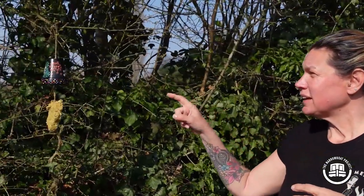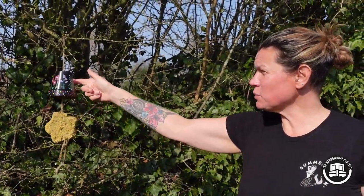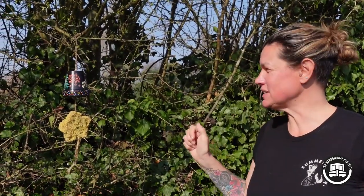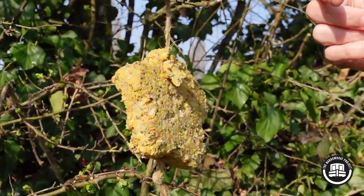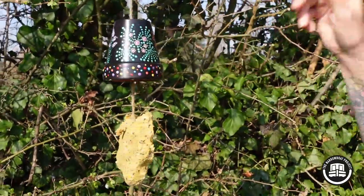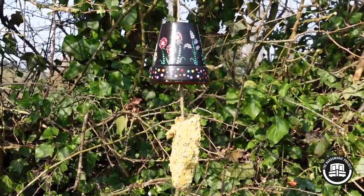Come on in. Come with me. Come and look over here. I made a little bird feeder. And every time we stop somewhere, if we're going to be there for a day or two, we pop it out just to feed the little birdies. And they've loved it. They've had a good old nibble. Have a look at that. They've been enjoying that, haven't they? Yeah. I'll be selling things like this on our stall when we ever get to pop up again.